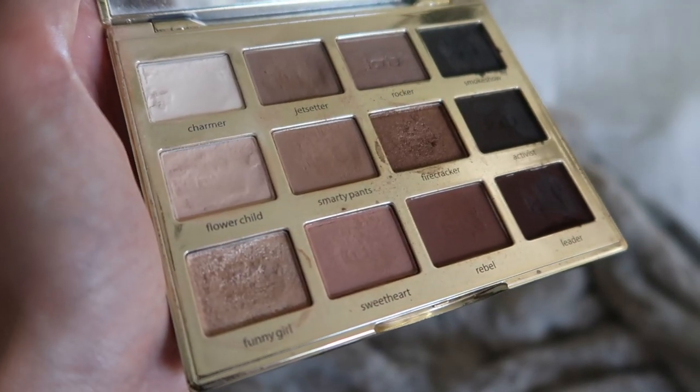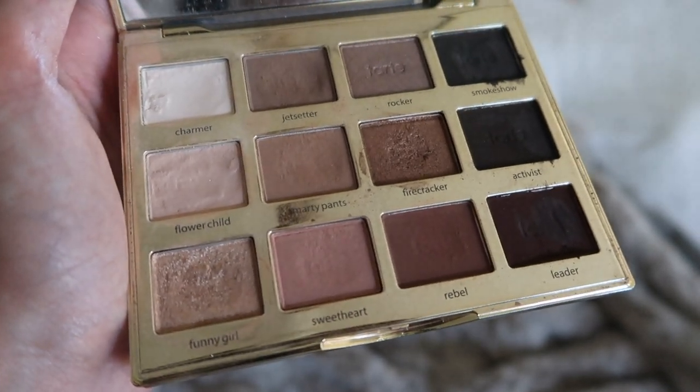To add a little bit of sparkle, I'm just gonna go in with the Funny Girl color. I'm gonna use my finger on this one because that helps you get the most color. And I'm just gonna kind of tap it on that center and then fan it in to that inner eye. Same thing, tap it and then fan it in. It's like a really pretty natural color, and it's not too in your face.